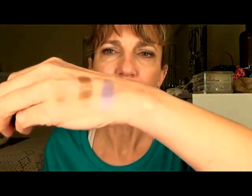This is Pop Culture, and I like to put this one just in the corner. I make a little V at the outer corner of my eye along the lash line. I love to put this color in there. And you can see it's very, very close. It swatches just like what you see in the pan.